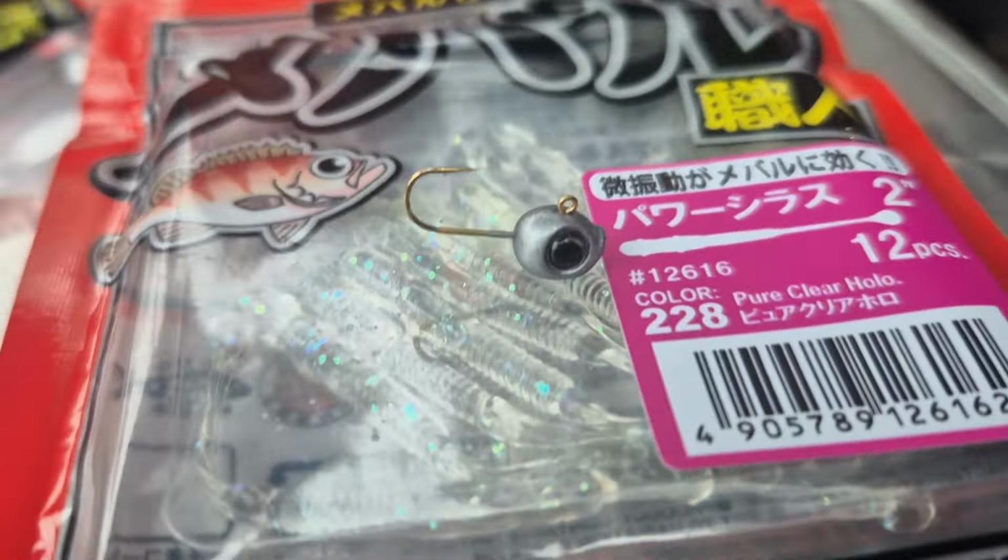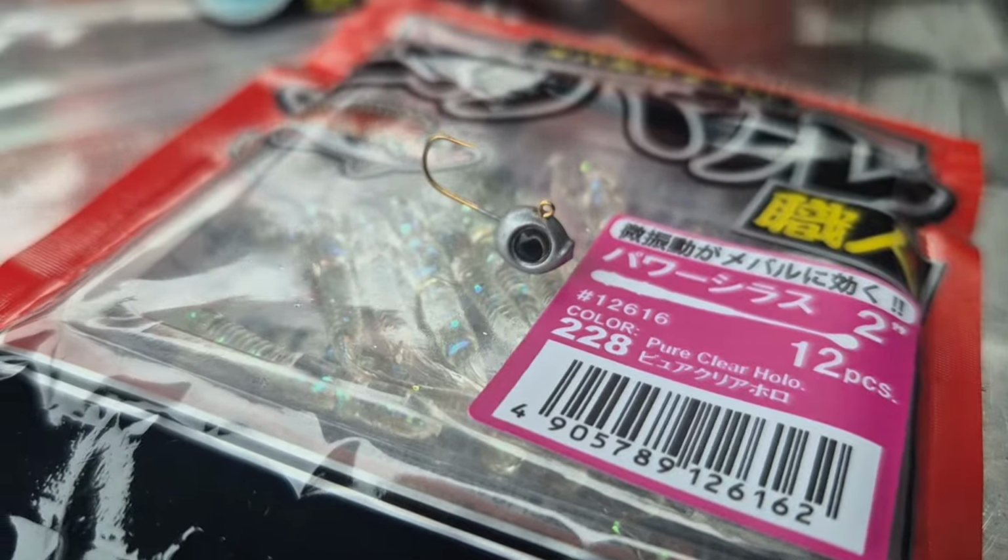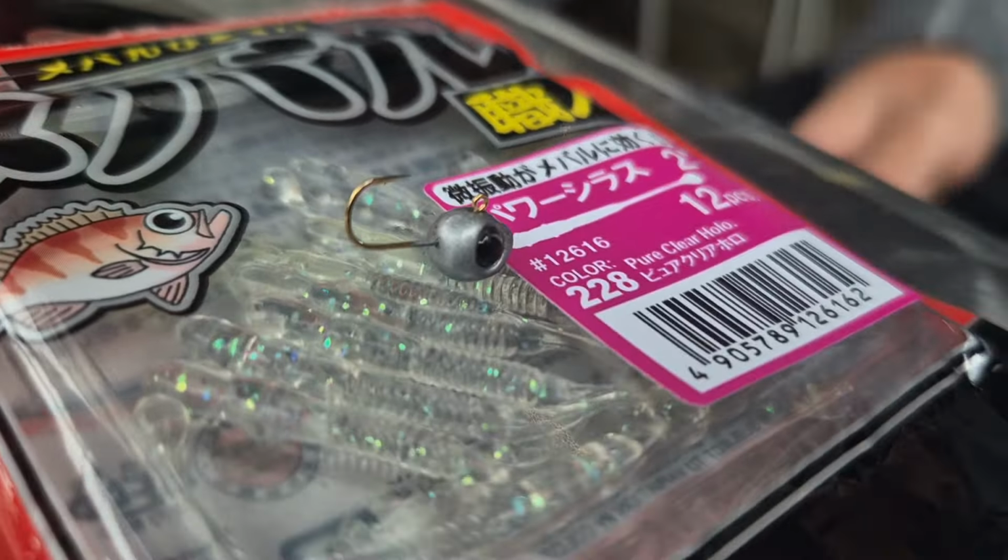You know that rod you used to have, that little LRF rod, that you sold to Neil?